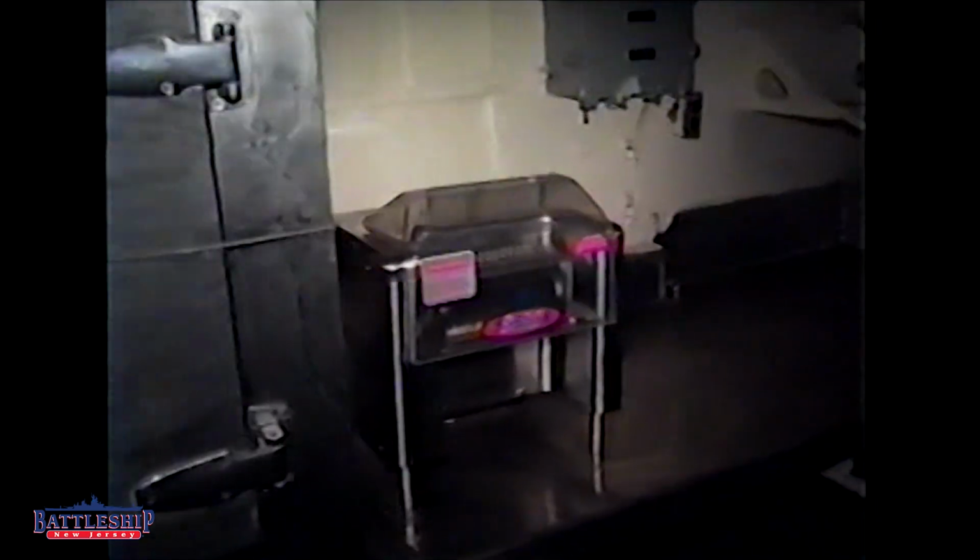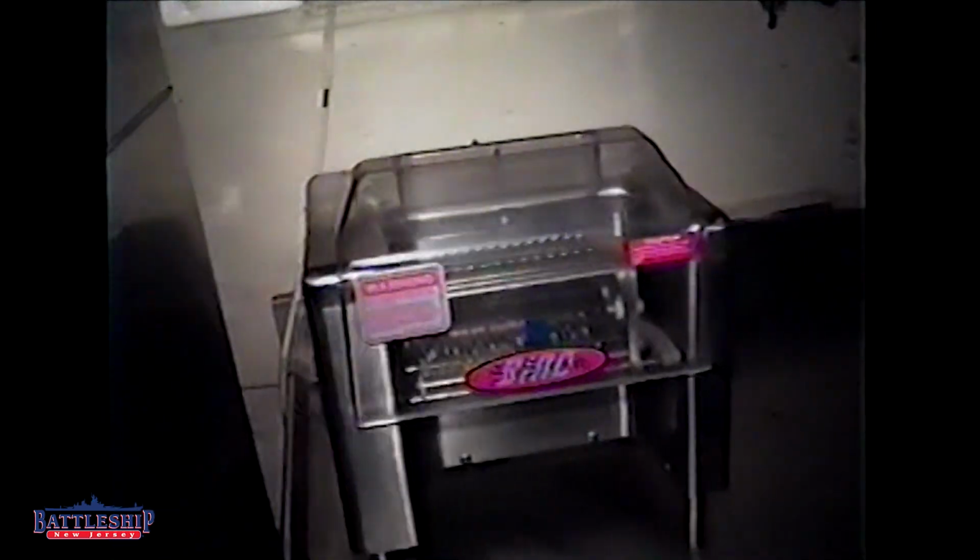This is the deck in the butcher shop. It's the bandsaw for cutting meat. Passing port to the galley. A ground beef thing. Meat grinder is the word for that. Here's another uptake. You can see the armored grating.